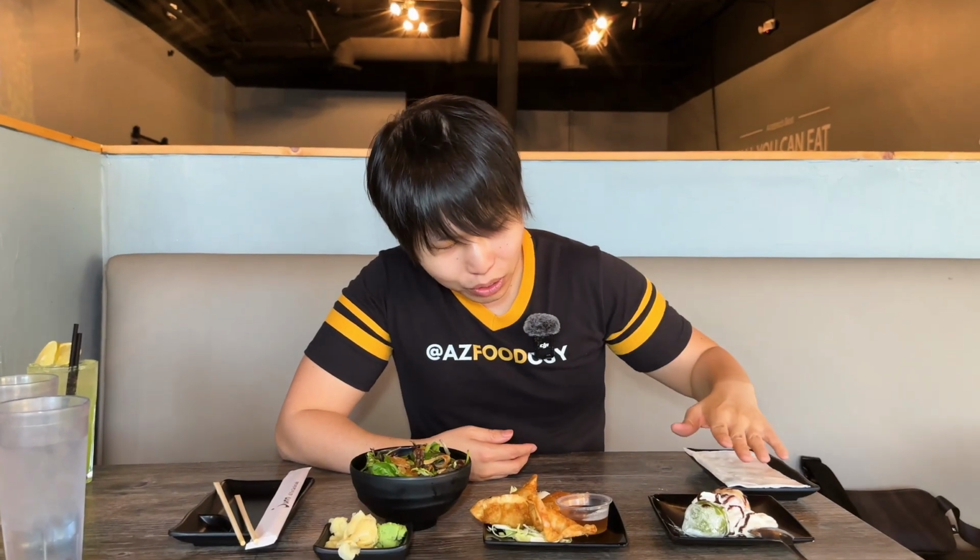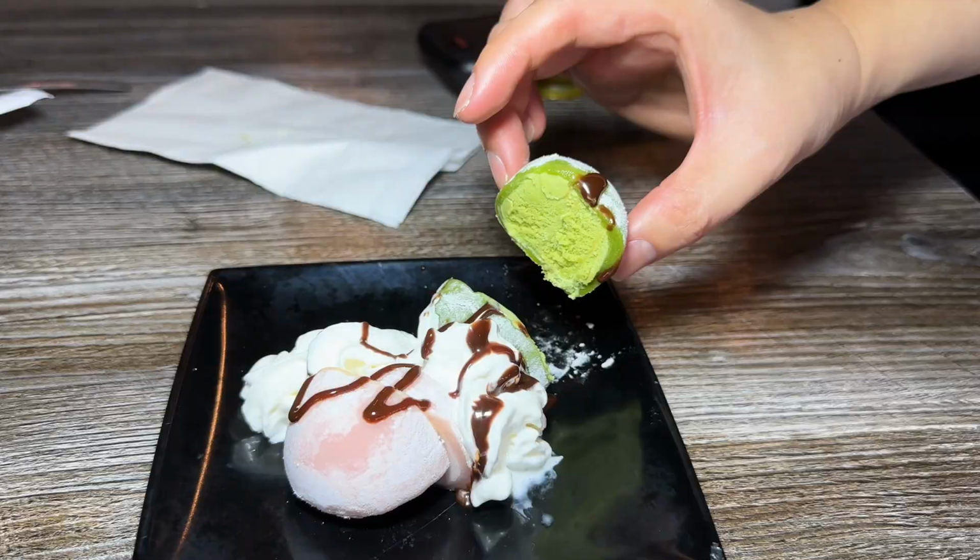We have here the dessert, which is the mochi ice cream, green tea and strawberry. We also have the gyoza here and the salmon skin salad. I really don't know if I can eat all of this, but we've ordered a lot more food too. And actually, here it is. This is definitely much more food than the omakase. As for the conveyor belt sushi, as you can tell, the quality looks so much better.